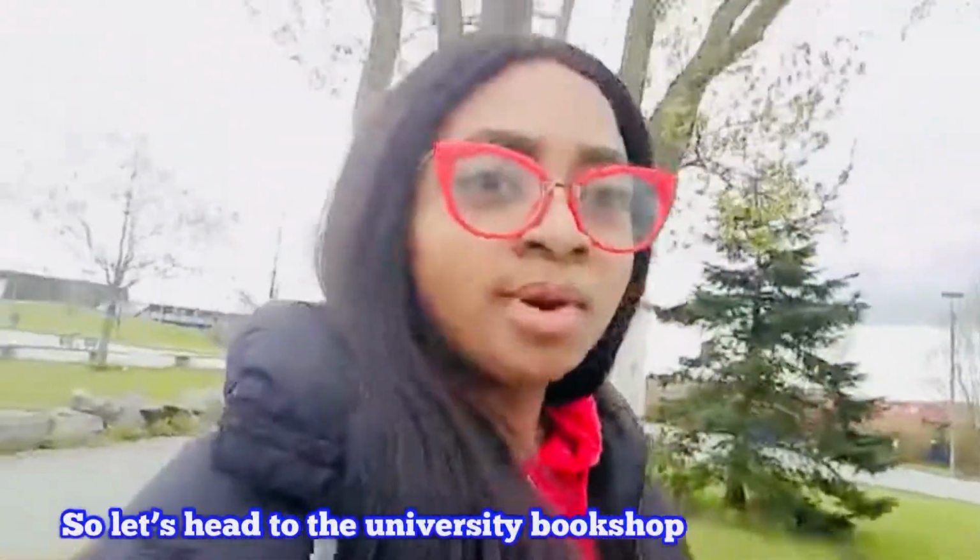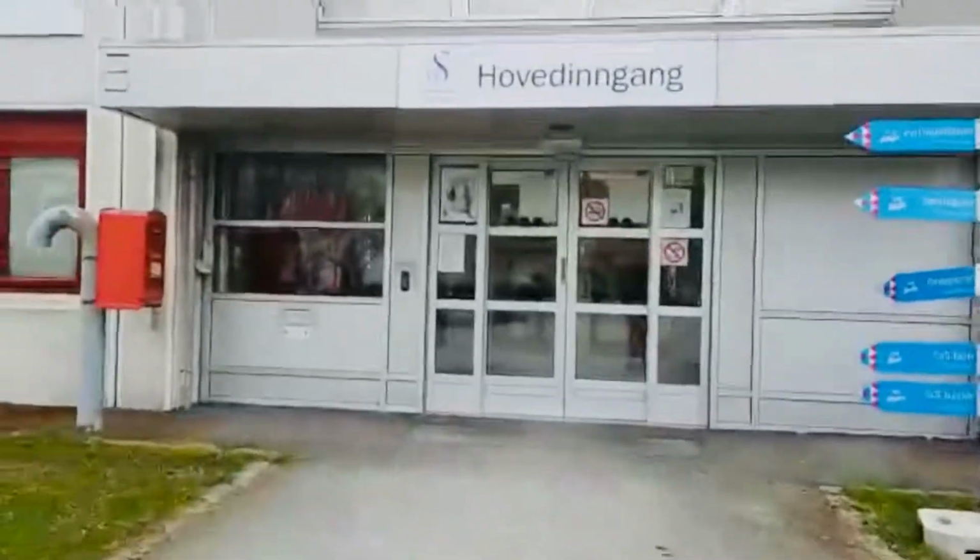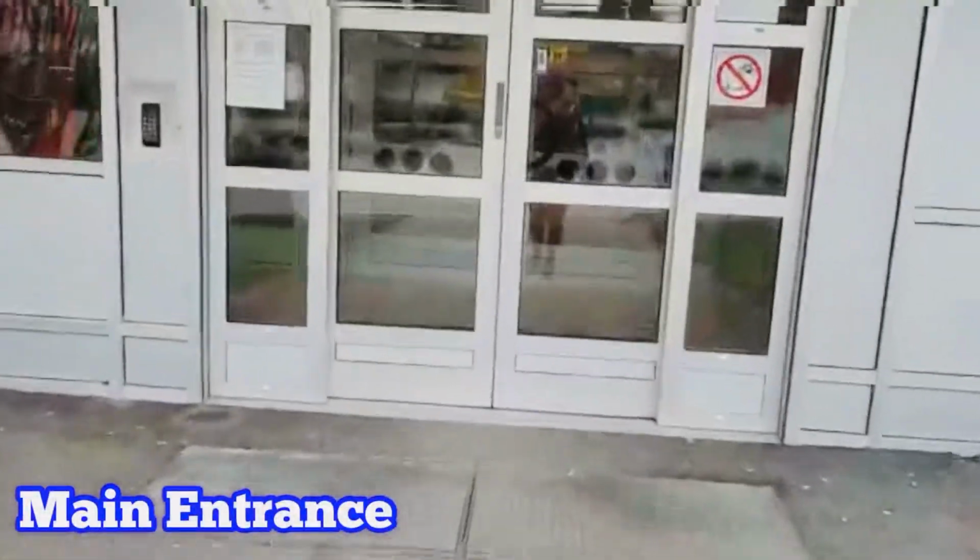It's the bookshop. University bookshop. And look at the beautiful environment of the school, my school. Very beautiful. So we're heading to the university bookshop. This is it. So we are going. So as usual, COVID protocol is still in effect.